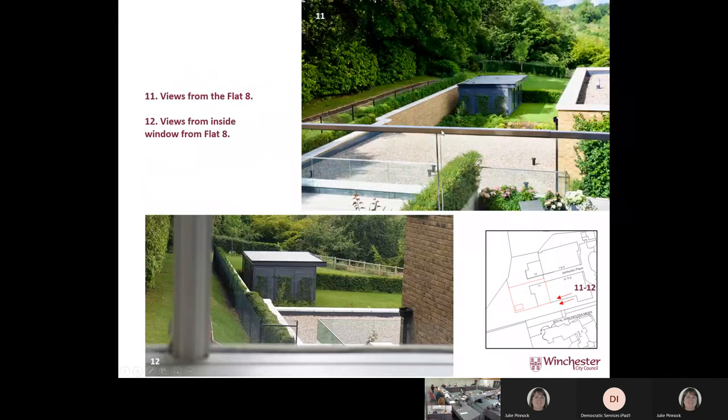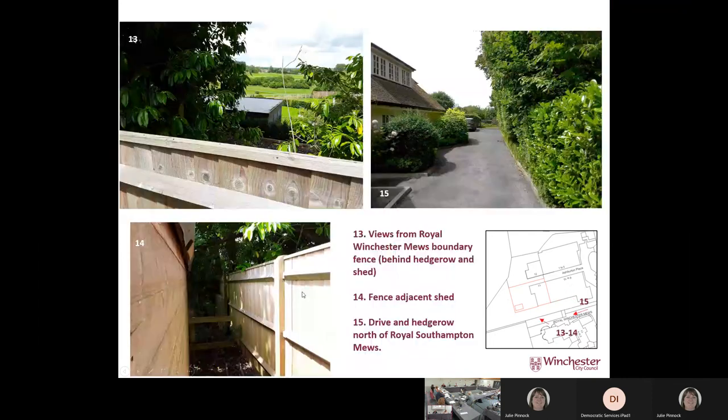And photo 11 is a view from flat 8 and the outdoor terrace there. Photo 12 is a view from inside flat 8 through a window. Photos 13 and 15 were taken from the adjacent property at the Royal Winchester Mews, as there were some comments made about the relationship of the building with these dwellings as well.